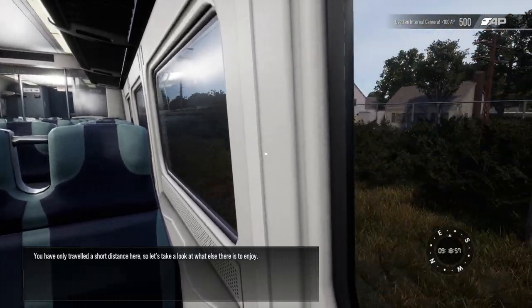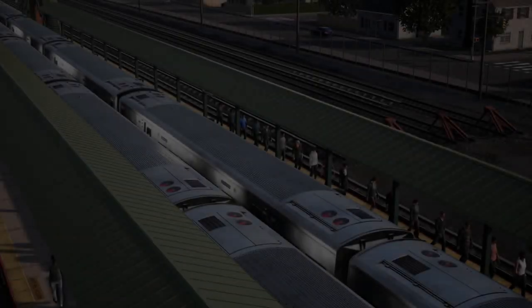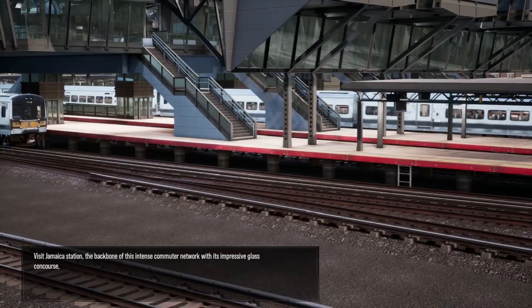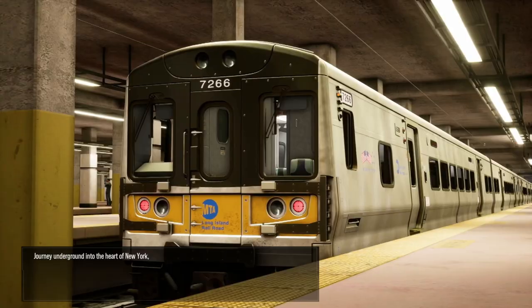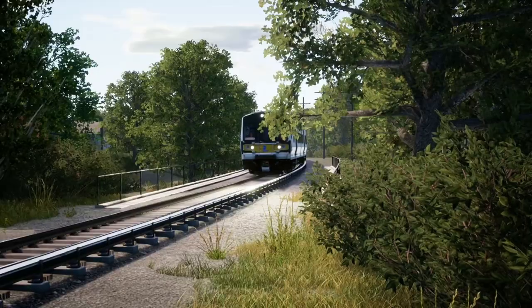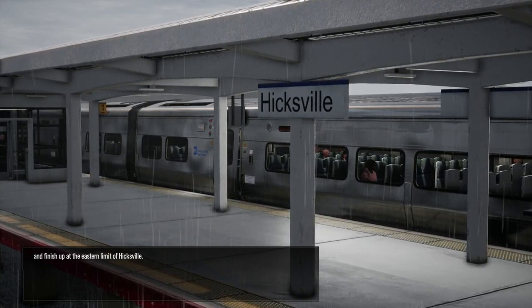You've only travelled a short distance here, so let's take a look at what else there is to enjoy. Welcome to North America's busiest railroad. Visit Jamaica Station, the backbone of this intense commuter network with its impressive glass concourse. Journey underground into the heart of New York. Operate in and out of Atlantic Terminal. Take services along the scenic Hempstead Branch and finish up at the eastern limit of Hicksville.